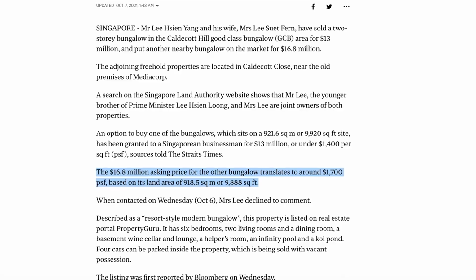Well, you usually don't calculate per square foot based on land area, but living space. And for this house, there's about 6,000 square foot worth of living space, so that's about $2,800 per square foot. And I'm not sure why Singapore uses land size to calculate per square foot, but here in the US, we don't. So here are my thoughts on why they're selling both properties.